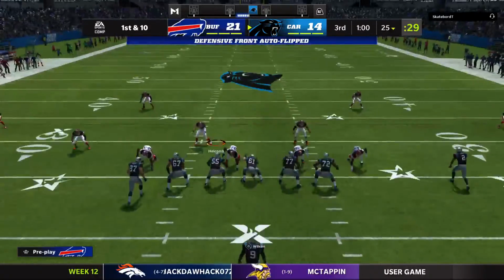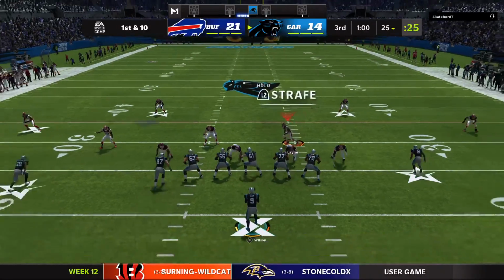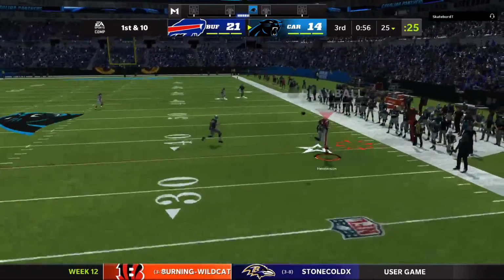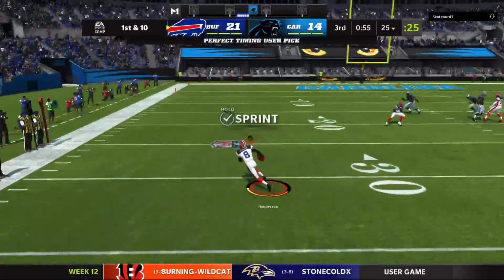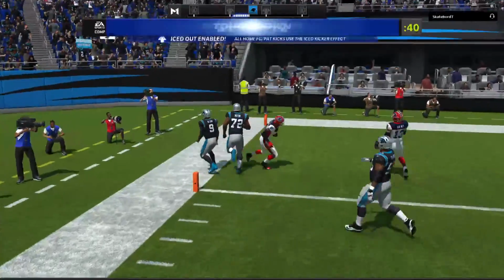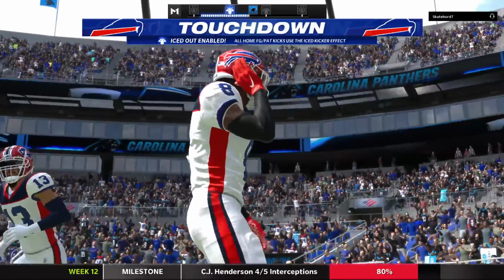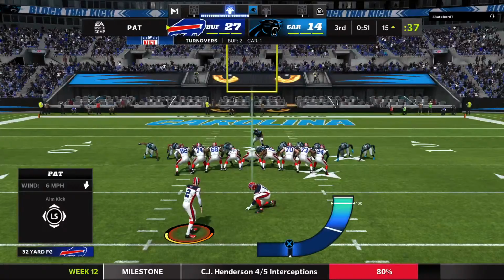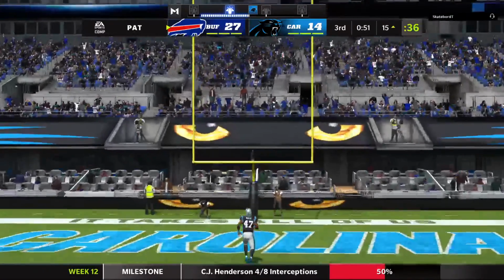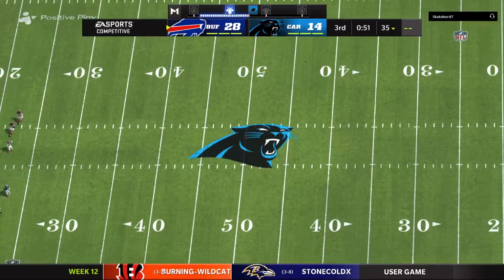This Carolina offense at the line, ready to go. They'll look for a drive to tie this up, down 21-14 as they have it first and 10. Looking for Marshall, but it's intercepted. It's C.J. Henderson picking it off. And he is going to score. It's a pick-6 and a Bills touchdown. Here's Bass now for the extra point. He's got it as they double up the lead. This one's now 28-14.